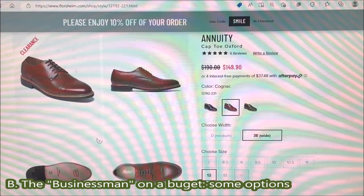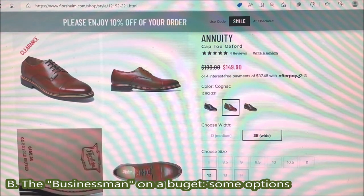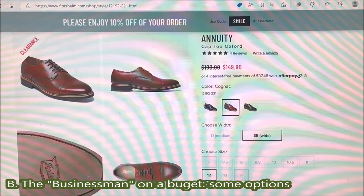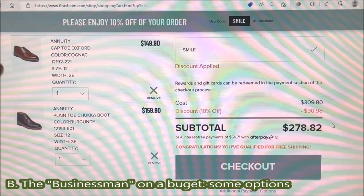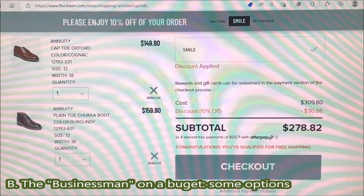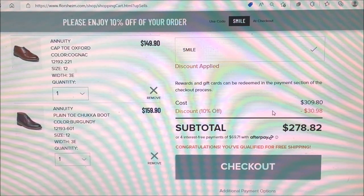If I were category B for this one, what I would do is after I get the shoe, leave the heel alone, it's all rubber, but I would have, I do it myself, but I would have a cobbler just do the toe area, add in a rubber protective half sole, something really thin, like 1.5 millimeter. So you can see here, here's that Annuity Cap Toe Oxford and that chukka boot, and you got both of them, extra 10% off with that code. $280, that's not bad.